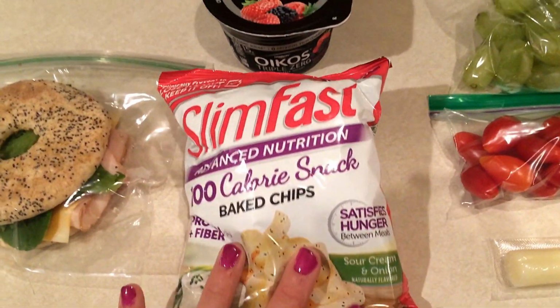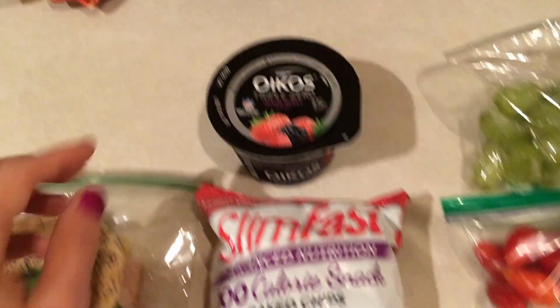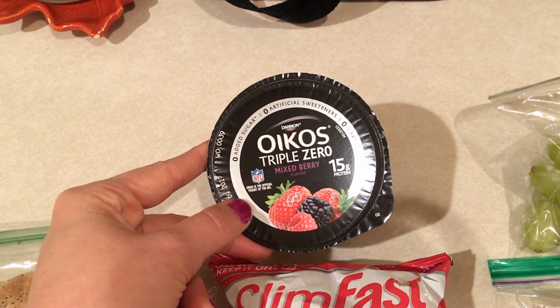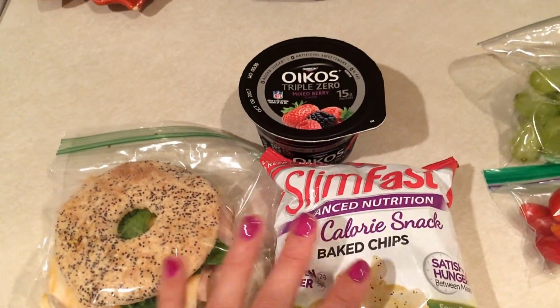Then I have some of the Slim Fast baked chips for 3 points. I have one of the Oikos yogurts for 3 points. These are the ones that have 0 added sugar, 0 artificial sweeteners, and 0 fat. So this is 3 points. So I think I'll probably have all this at lunchtime.